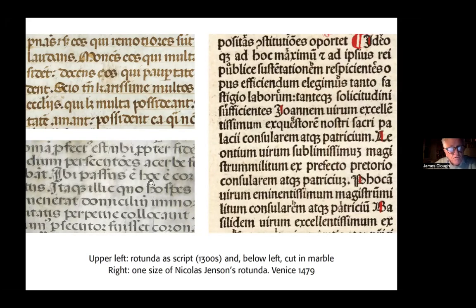carved inscriptions were only done in majuscules. And there we see Venice, Nicolas Jenson's version of a rotunda. He made five of them. Riccardo Olocco quite recently wrote a very interesting piece on the influence also of Nicolas Jenson's rotunda.